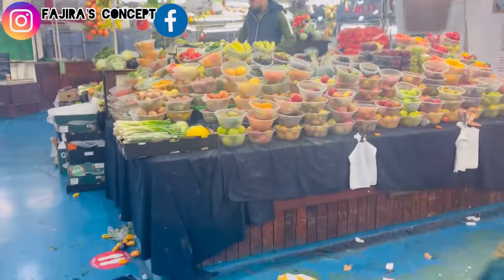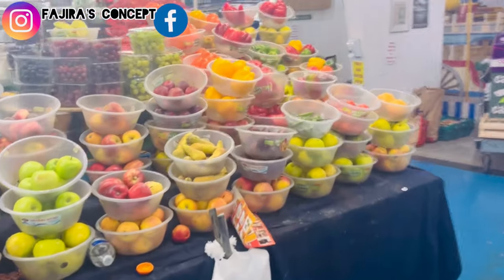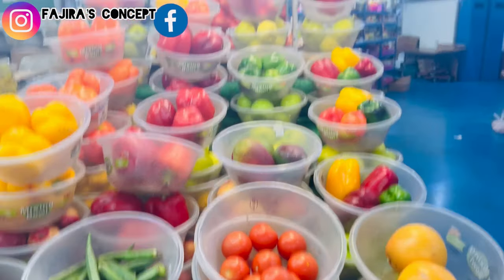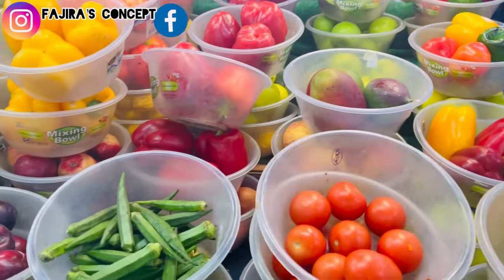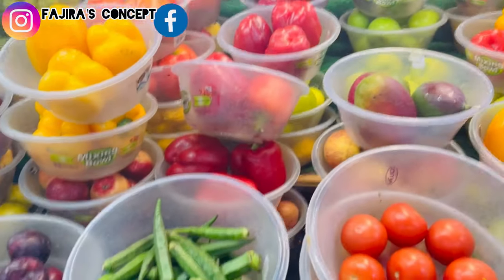So you can see that there are different shops in Coventry Market, and everyone has got their own. How many are you selling? £2.50. So you can see this lovely bell pepper. I'm going to buy two for £1.50. So I'm just going to take some bowls because they look so fresh.